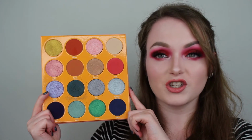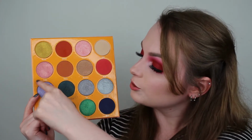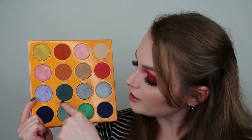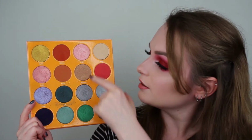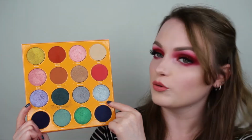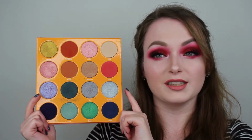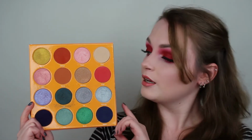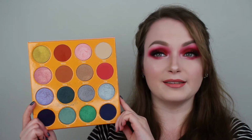Some of my favorite shades in this palette are Suva, Feso, Yara, Aja, Vey, Osun, and Yamoja. I'm sorry if I pronounced them wrong. I'm really bad at pronouncing shades in the Juvia's Place palettes. I'm not too sure what language they are based on or what culture, but I just want to put that out there, that I really try my best to pronounce them right. But honestly, this palette is amazing.